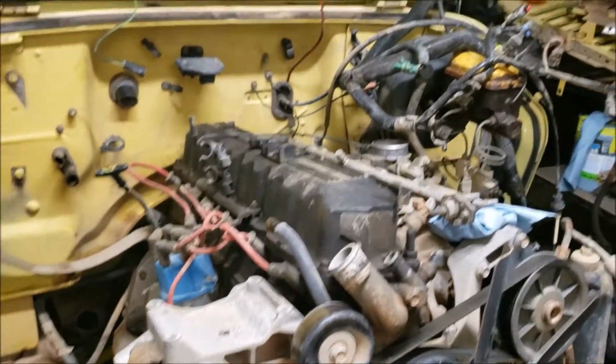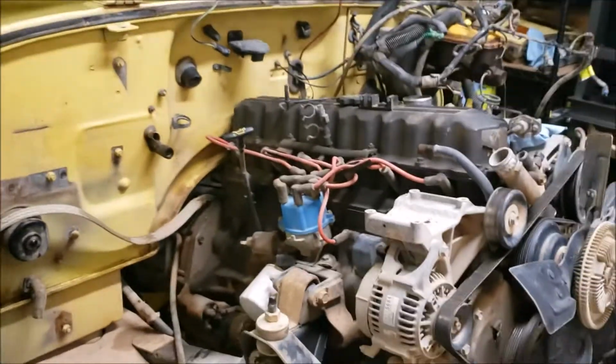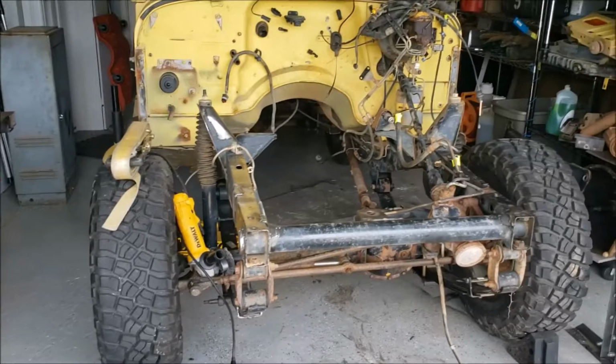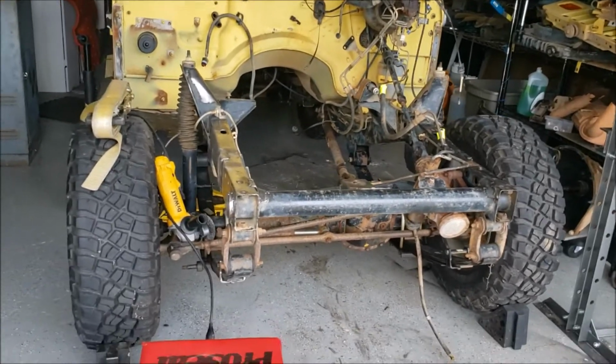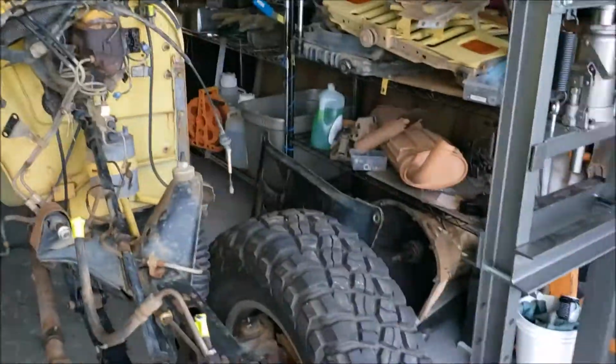And I'll have some updates periodically, but this is my next big project, helping my friend on his project. So I come out every couple weeks and help him, so the progress that you see is going to be kind of chunky, but you can see that the engine is out. Well, let me show you.